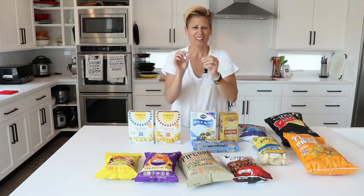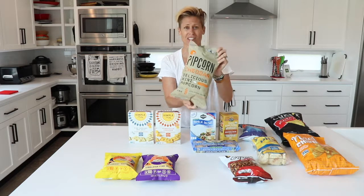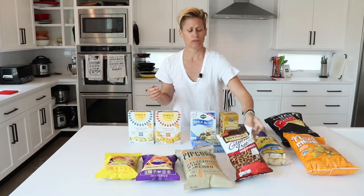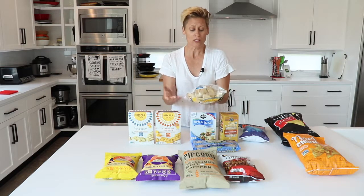And then, we talked about how little foods are more fun. So this is just some popcorn, but they're super teeny tiny. And this one is a cheddar, but it's mini popcorn. I found this at Whole Foods also. We always love the gluten-free pretzels. Those are pretty common. And then these are not gluten-free. My kids do eat gluten on occasion.